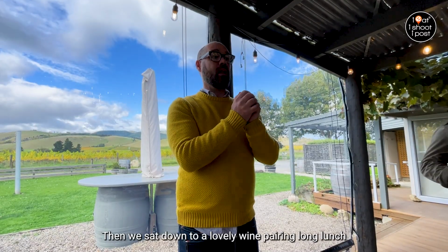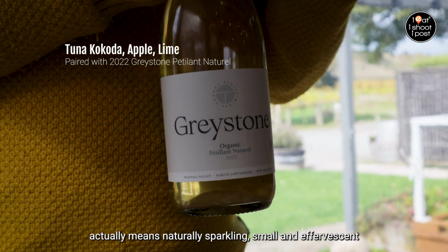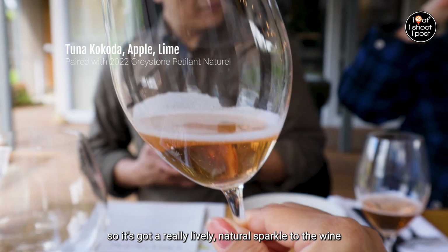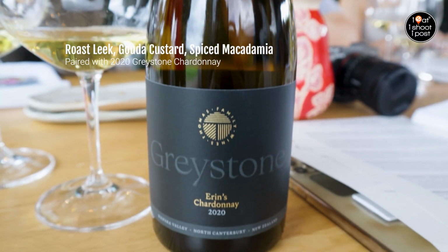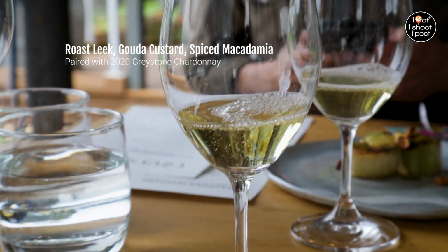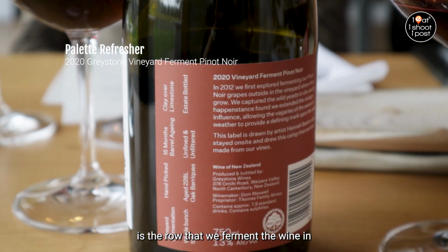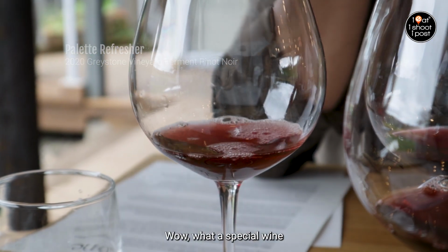Then we sat down to a lovely wine pairing long lunch. Pétillant naturel in French actually means naturally sparkling. It's more effervescent, so it's got a really light natural sparkle to the wine. The row that we've picked the grapes from is the row that we ferment the wine in. Wow, what a special wine.